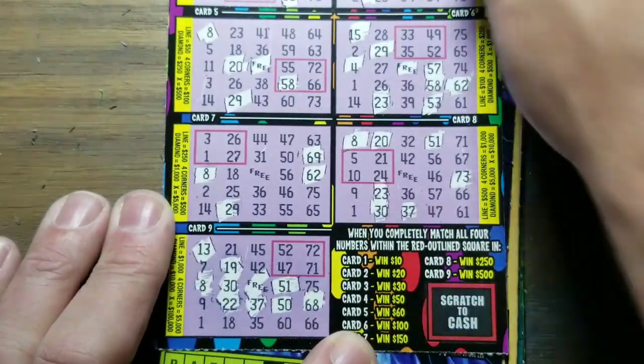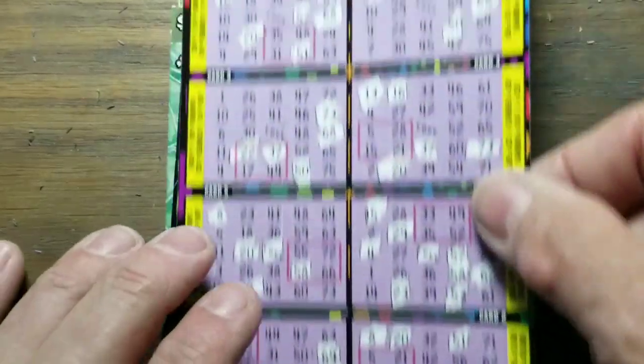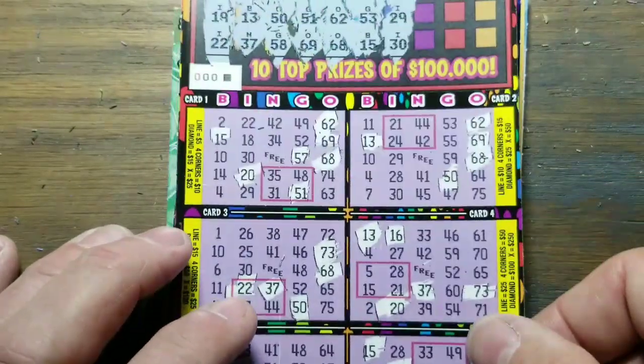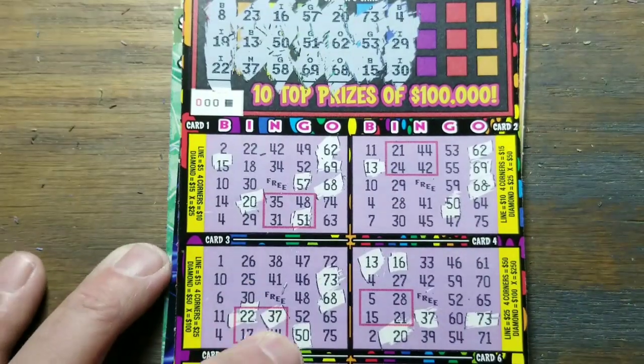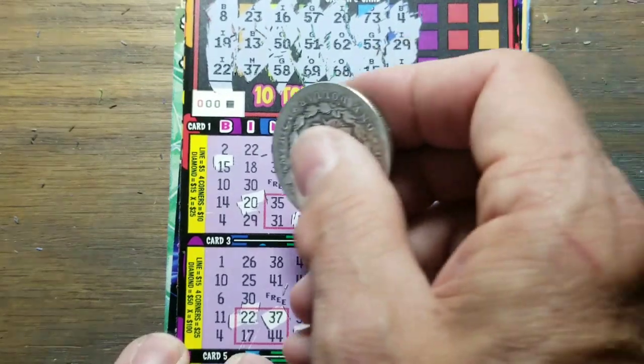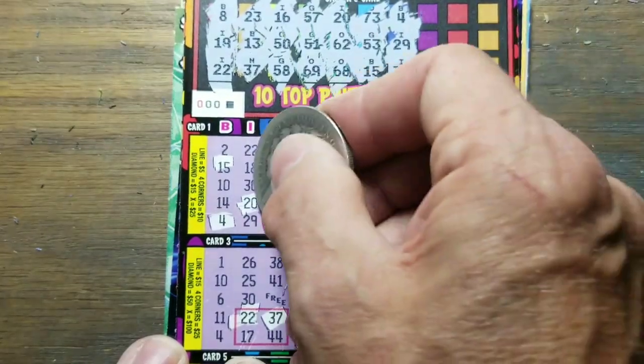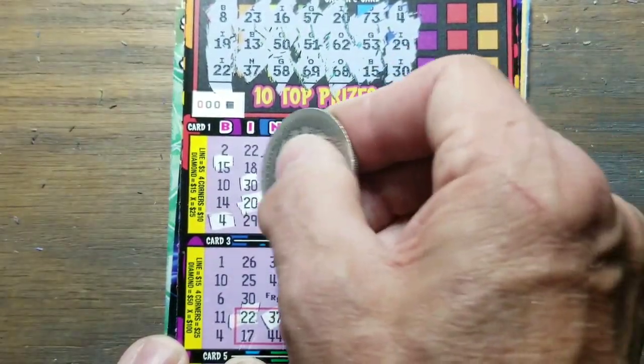Well, one more 75. That's what we need down there. That would be a good one. A line would be 1,000. That would be really sweet. 4, 29, and 30. We need a 52 now, or a 10.